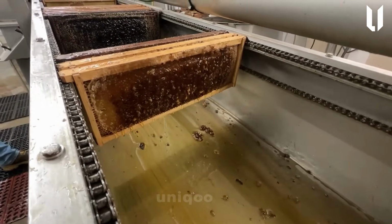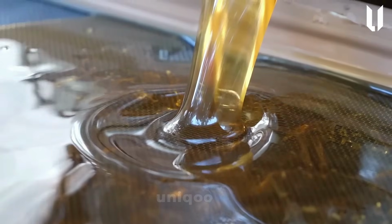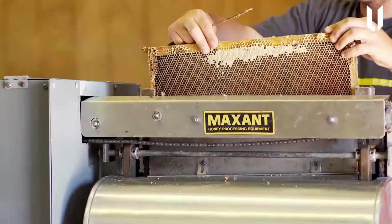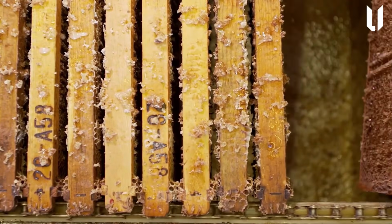To make sure the honey is clean and ready to eat, it goes through filtering. It's passed through fine mesh or stainless steel screens that remove all the small particles without affecting the natural benefits of the honey. In some cases, honey is also pasteurized, which means it's gently heated to kill off any bacteria or yeast. This helps extend its shelf life and ensure safety.